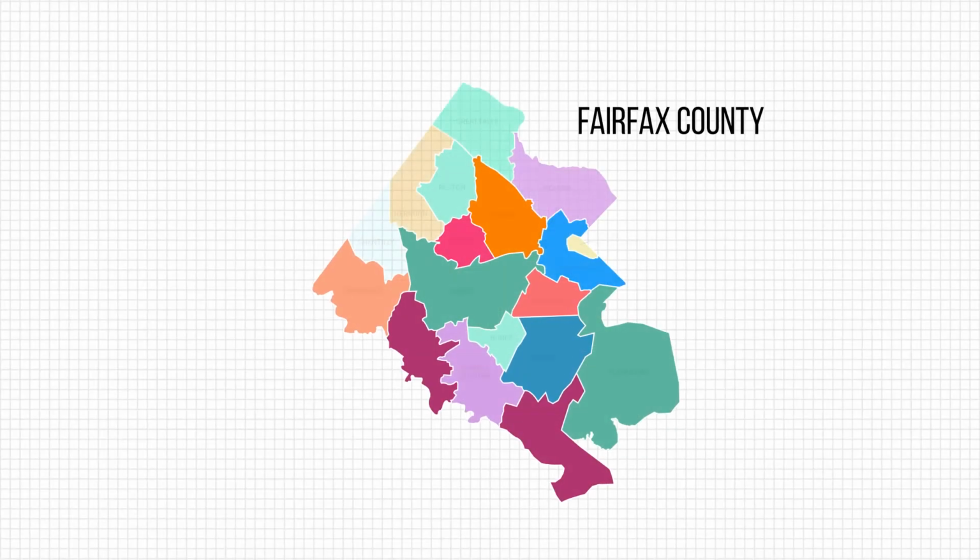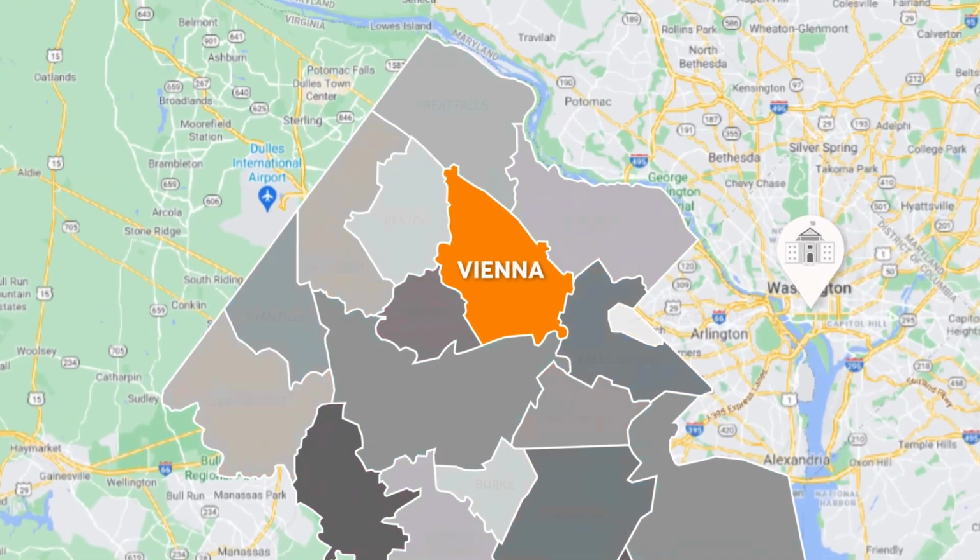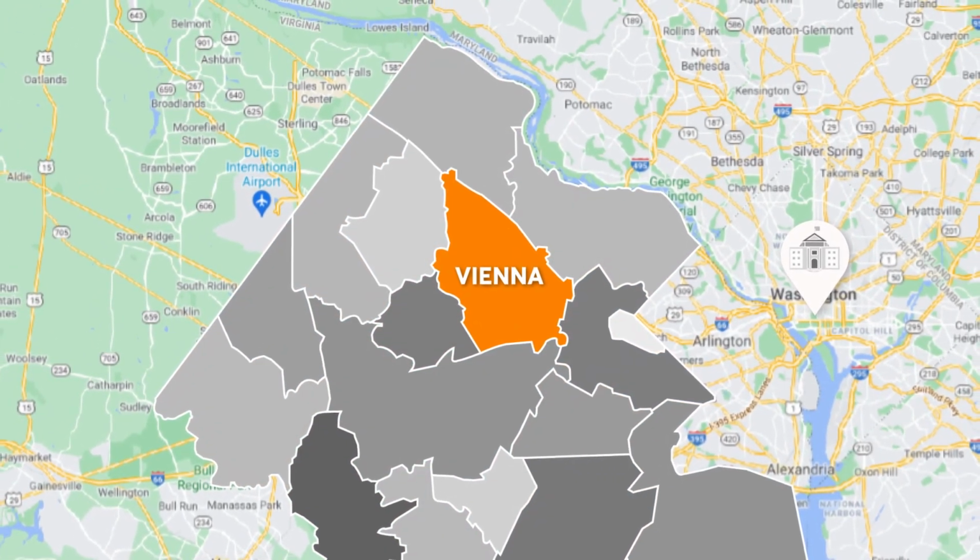The next community on our tour throughout the entire Fairfax County, where we cover everything you need to know about those little bitty areas that make up Fairfax County, is Vienna. If you're moving here, then you probably are going to be catching the metro or some type of transportation. Transportation is going to be important to you.